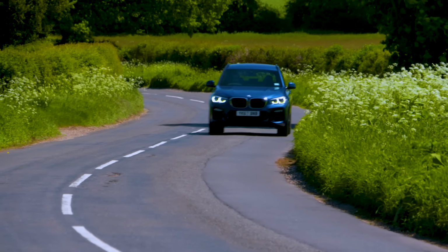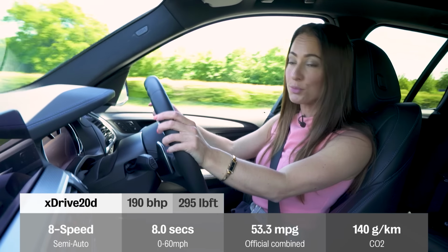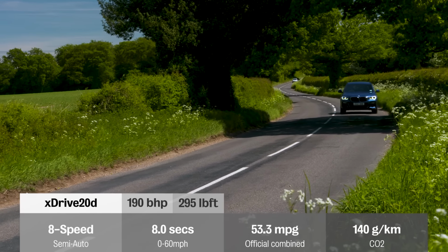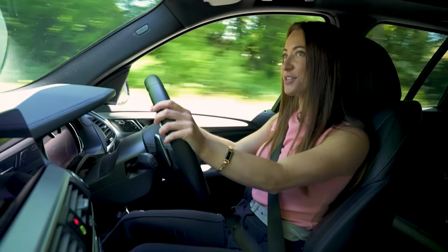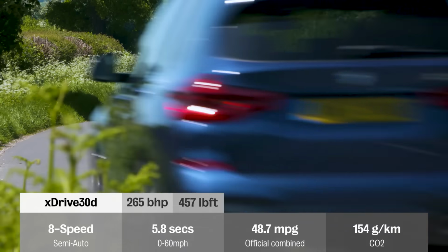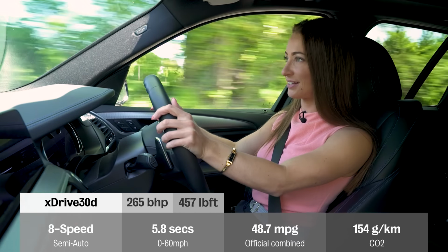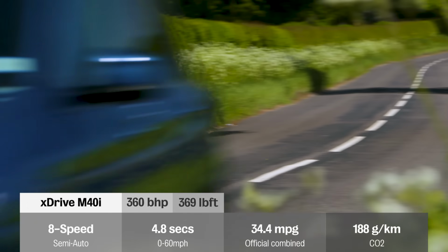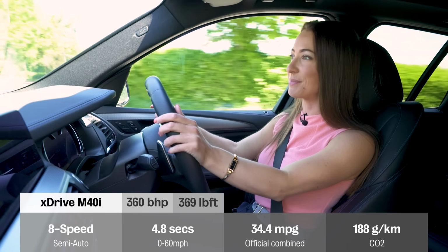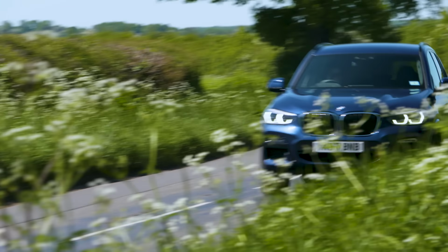The 2-litre xDrive 20D diesel engine that we're testing today is the most popular in the UK, and it's easy to see why, because it offers strong performance whether you're driving around city streets or in the outside lane of the motorway, and is far punchier than equivalent diesels you'll find in its rivals. If you're after more pace, then the straight 6-engined xDrive 30D is pleasantly quick. And for breathtaking performance, go for the range-topping M40i. But note, it also has breathtaking fuel economy. And if you're doing mainly urban miles, then the 2-litre petrol is a good choice.